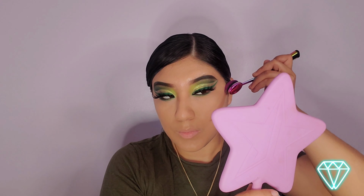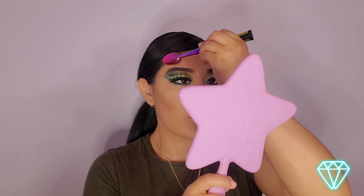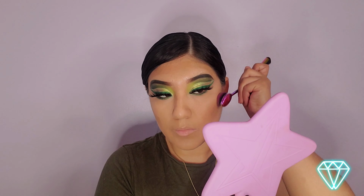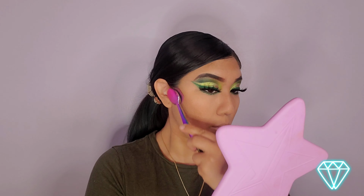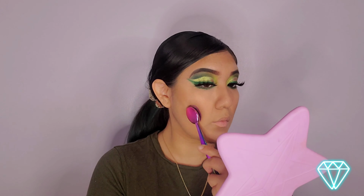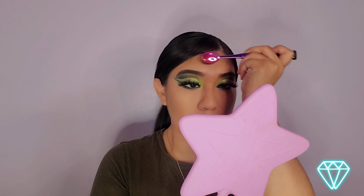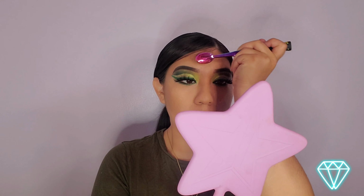Moving on to some cream bronzers. Of course, I'm going to go in with my Fenty Beauty just to give my cheeks a little bit more color and really snatch up my face. I can't believe once upon a time I used to never bronze my face. You could definitely tell the difference. Whenever you bronze, your face just looks so snatched. You literally look like a Kim K whenever you apply some bronzer, and it just looks so dope. So I'm really glad that I learned how to do this.